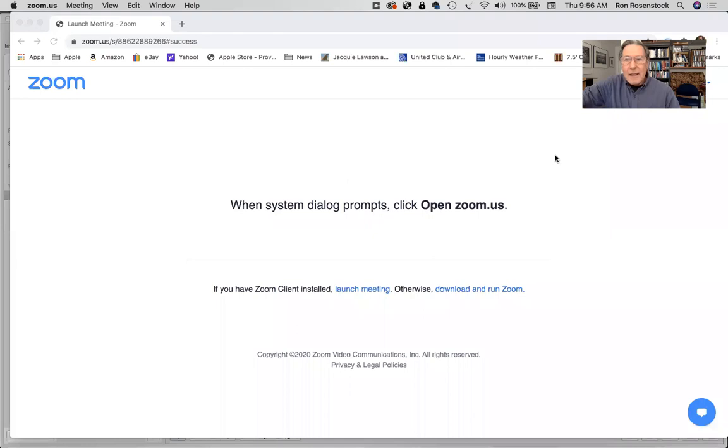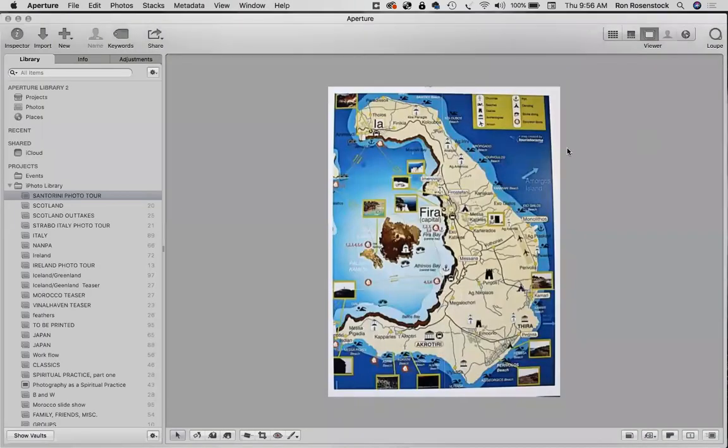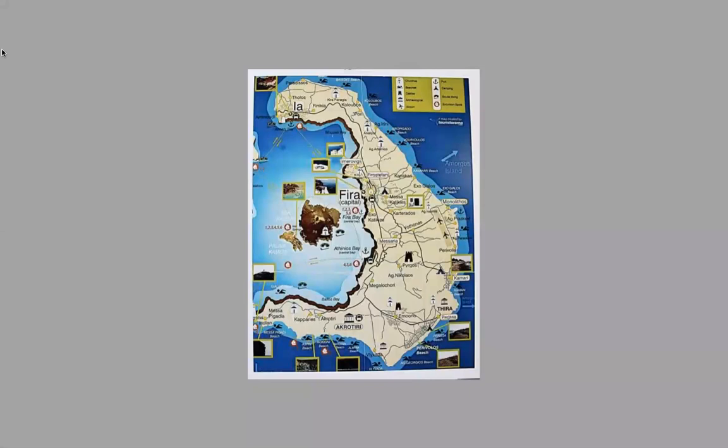I'm going to go to screen share, so just wait a second. It takes me a while to figure this out. A lot of buttons to push here. Screen share, and move this over and do it with my face and make this full screen. And we're in business. Okay, here we are.